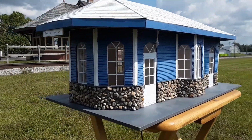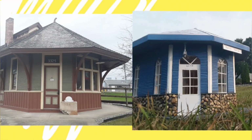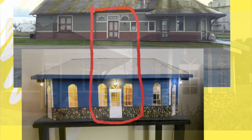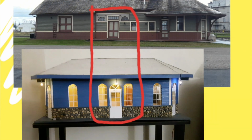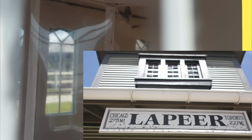As you can see here, the station was largely inspired by the Marlette station, especially the shape of the lobby with the three sides. The arched windows on both sides of the door also came from this station, like you see in the picture I'm comparing here. The shape of the windows themselves came from the cupola of the Lapeer Amtrak station.